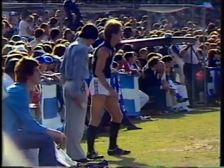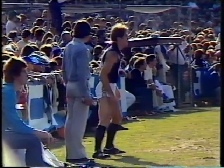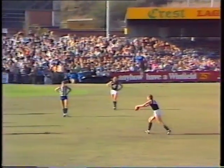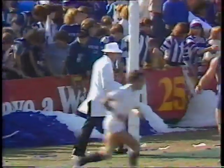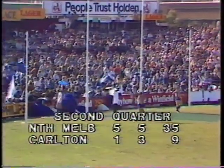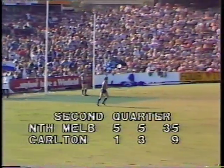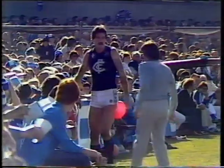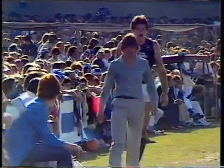Mackay could kick this. As we see Marku waiting to come on the ground, I think it is. Mackay, 55 metres out. A chance for Carlton's first goal. Ball on its way. It's a goal. Carlton's first. And a badly needed one to take Carlton to 1-3-9. North Melbourne 5-5, 35. Well, I noticed that Marku's coming on the ground, replacing a big fella in Warren Jones.